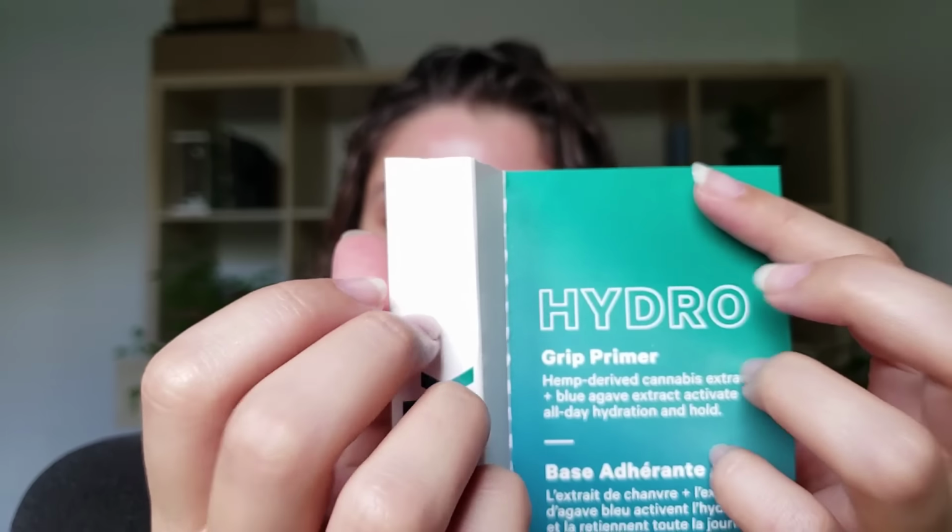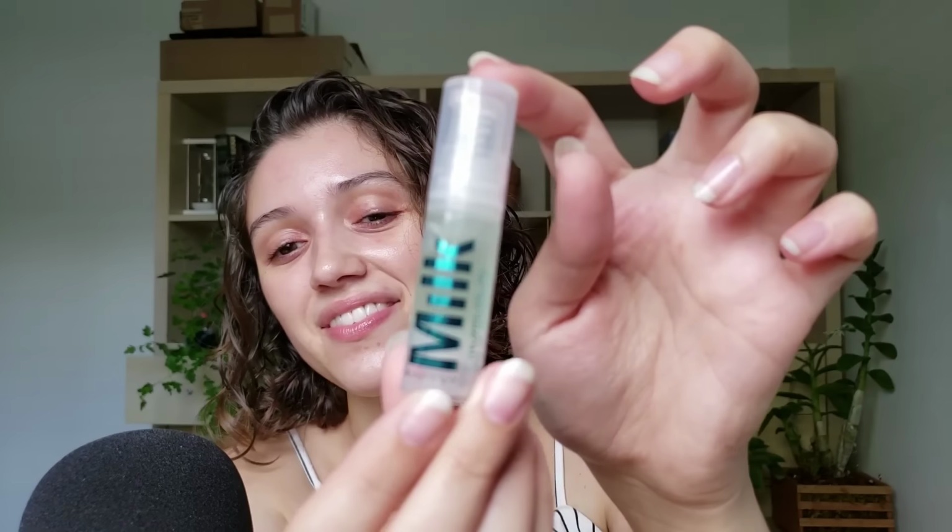To this Hydrogrip Primer. I did get the full-size version at some point from an influencer, so it was free. But I'm pretty sure the full size is around $30 as well. And I gave it to a friend to try out for now. We're gonna go ahead and use this. Isn't it adorable? So I'm gonna go ahead and put on the recommended, I think, 2 pumps of this. Even the lid sounds on the sample is really nice.